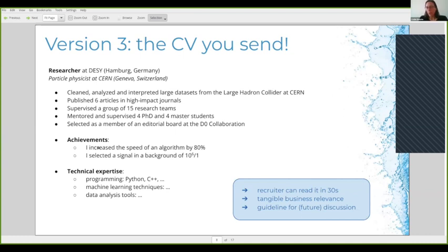It seems obvious to us that it's part of the work, but again, for the outside, it's not necessarily. And then summarize your technical expertise: the programming languages, the machine learning techniques, the data analysis tools. Again, it doesn't have to be all of it. Try to choose what's looked for in that particular job.